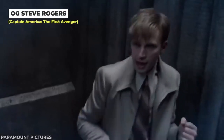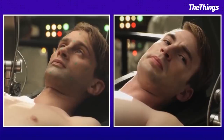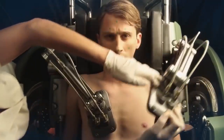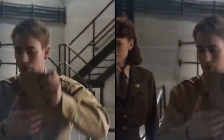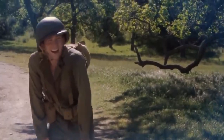Getting Chris Evans to look a lot smaller than he really was a challenge. The production team had to go through multiple steps. First, the scene was filmed with body double Leander Deeney, who still had to diet for the role. They then digitally replaced his face with Chris Evans in editing. Sometimes they would even have to scale down the actor compared to the environment, depending on the scene.